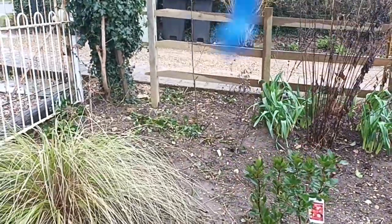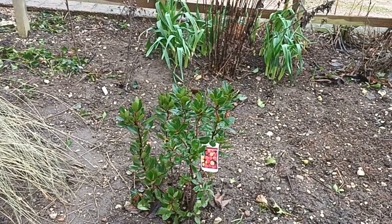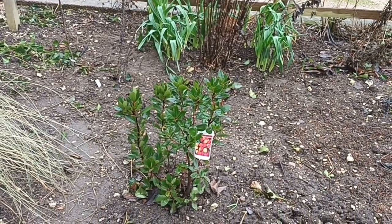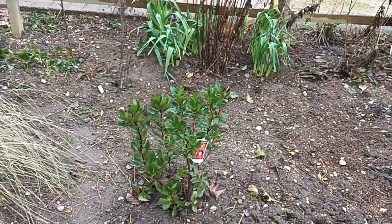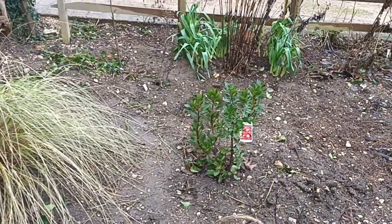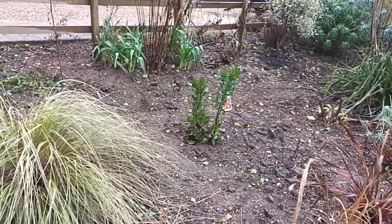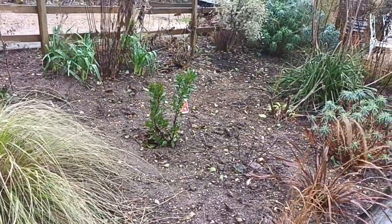But this was freshly done, wasn't it? So we've got this arbutus here. Guess you could call that a small tree or a shrub. Depends how you want to keep it. That's the strawberry tree or bush. I don't know what you want to call it. That's going to work far better than the shrub that was in there.